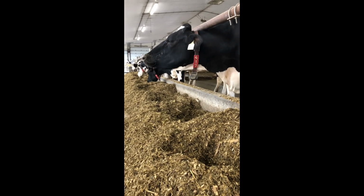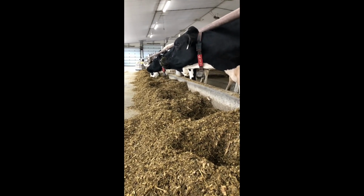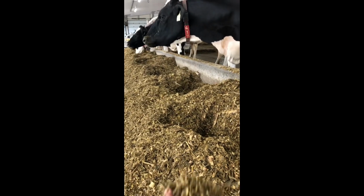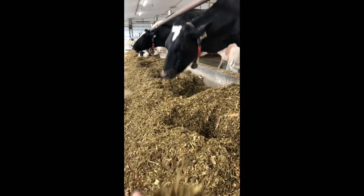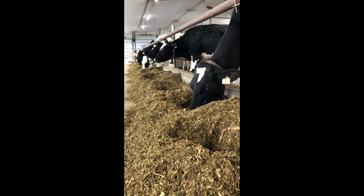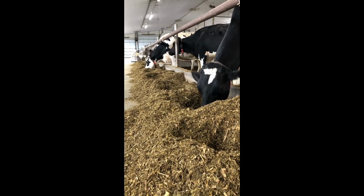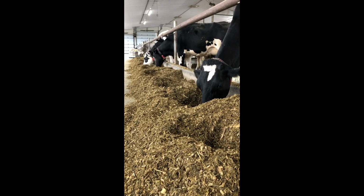So cows were eating local before eating local really was a thing. That's because most of what our cows eat are grains and forages that we grow right here on our own farm. So the majority of their diet is extremely local. Then we have a portion of their diet which is made up of purchased items.